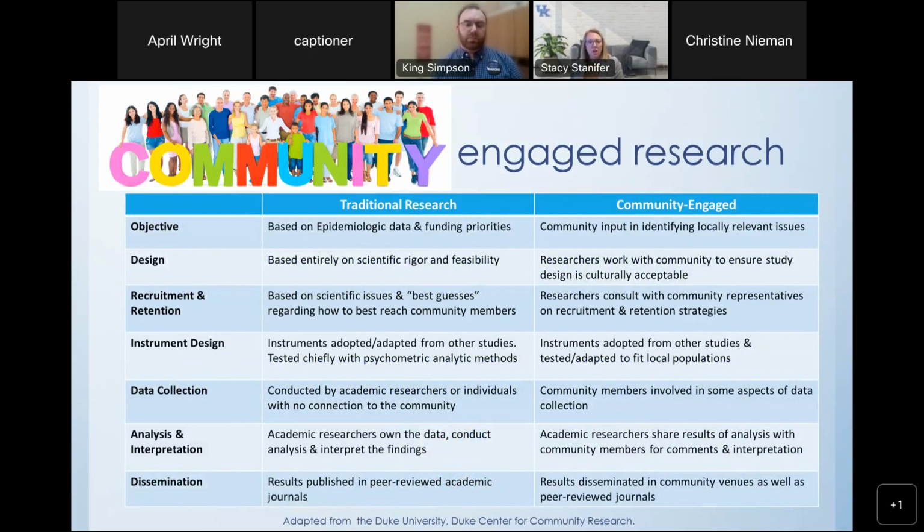It is important, though, to acknowledge that the idea of community engaged research grew out of the recognition that traditional research approaches, while appropriate for answering many research questions, have often failed to solve complex health disparities and perhaps even left communities with distrust in the research community. Outsiders with no connection to that community have come in, collected data, interpreted findings, and then disseminated that information in peer-reviewed academic journals without going back to the community and sharing the findings with community members. We also must acknowledge that health issues exist within the context of people's lives, which can vary from person to person and community to community.